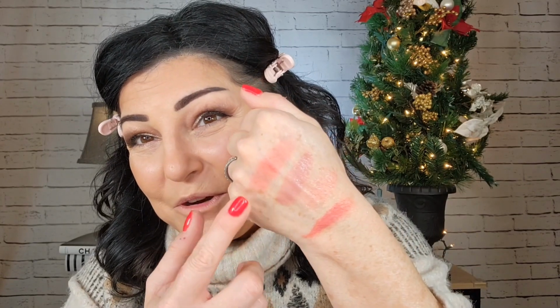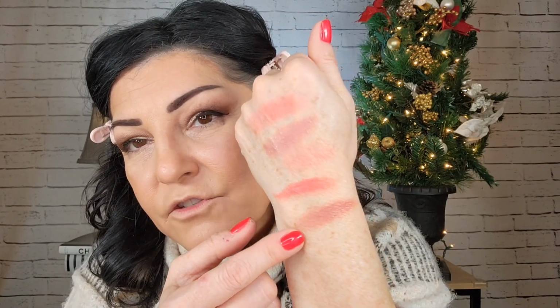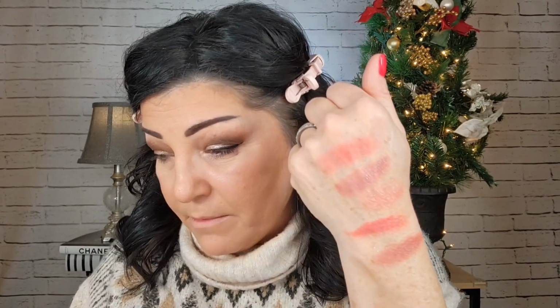And this one is in the shade Unforgettable. So these are super creamy as well. And let's try this shade. Ooh, that is so pretty. So that's like even deeper of both of those. Yeah, we have quite the selection in coral. And then let's see. This one is called Grateful. But this is super pretty. I love how creamy these are. Oh, I love that. That is just a very neutral shade that would probably go with a lot of looks.